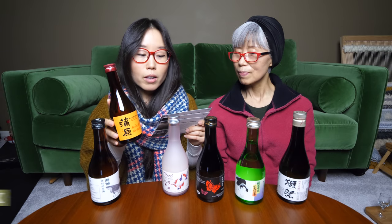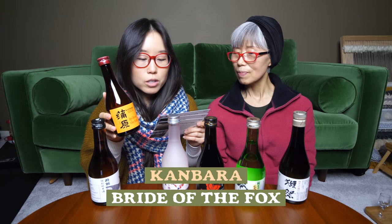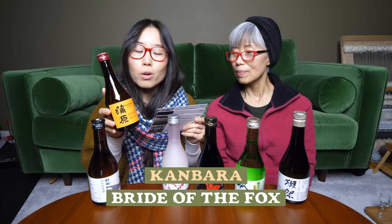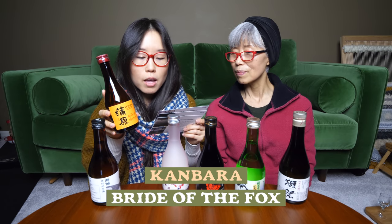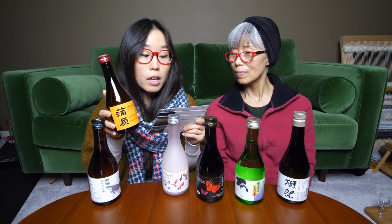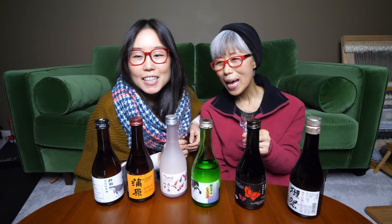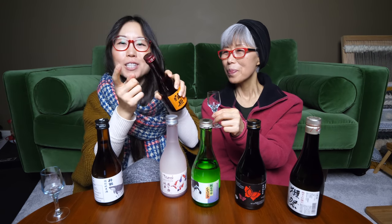The savory sake is inspired by local legends of Niigata's annual Fox Bride Festival. Local lore tells of mysterious lights that appeared on nearby Mount Kirin in the distant past. Sounds very magical. There's more info on this card. More bride of fox. Oh, and there's a fox on the cap.